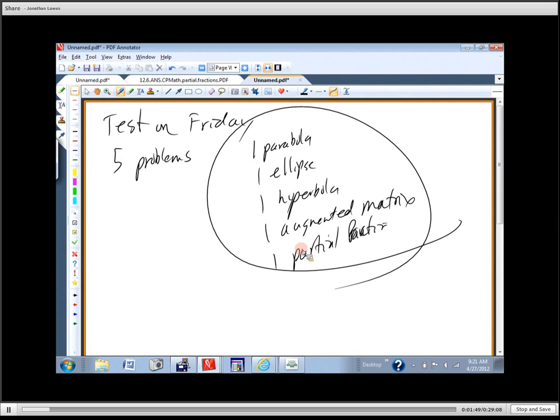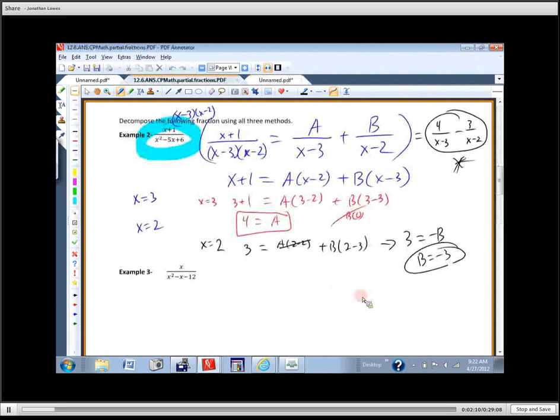Okay? No parabolas, no ellipses, no hyperbolas. Know what you're doing when you have a system of equations, so you can write down an augmented matrix and either show the work by hand or do it on the calculator. And we're going to finish up partial fractions. Yes? Can you throw in 1 circle? No! Maybe a bonus question. We'll see. Okay. Everybody good there?